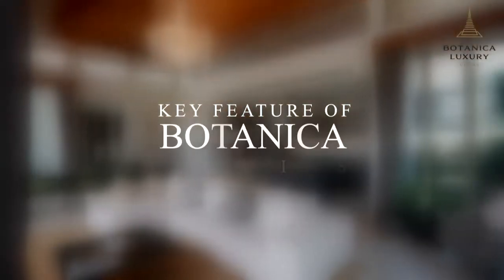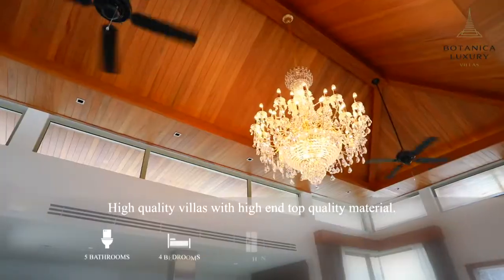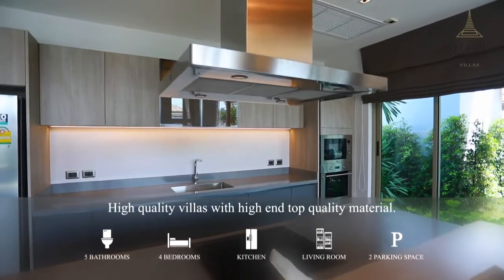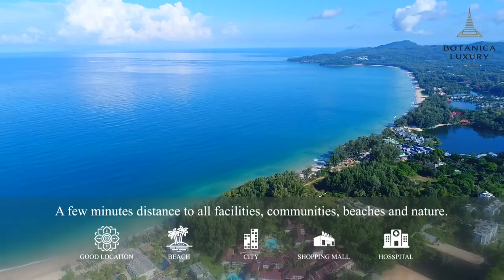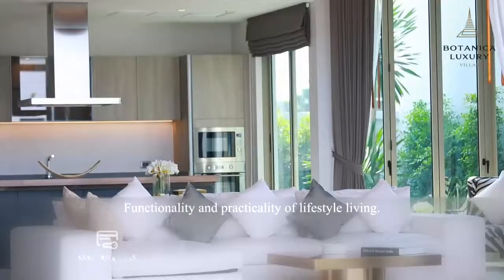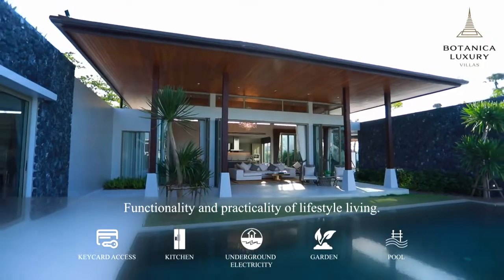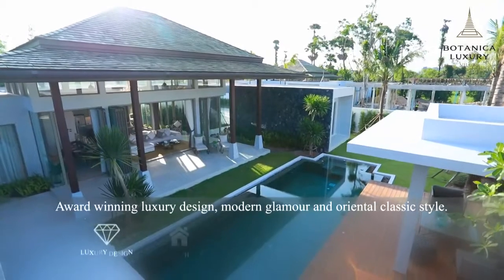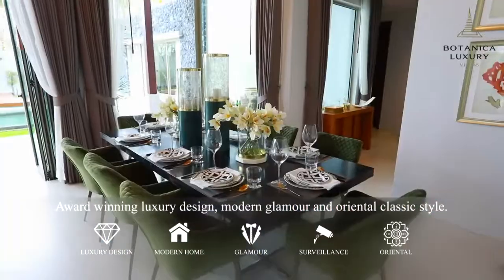Key features of BOTANICA Luxury Villas: high quality villas with high-end top quality materials. Few minutes distance to all facilities, community, beaches, and nature. Functionality and practicality of lifestyle living. Award-winning luxury design, modern glamour, and oriental classic styles.